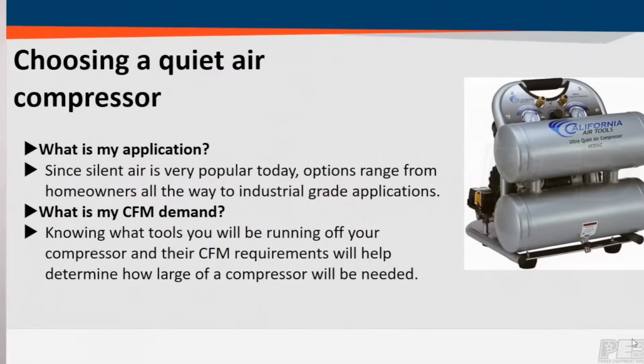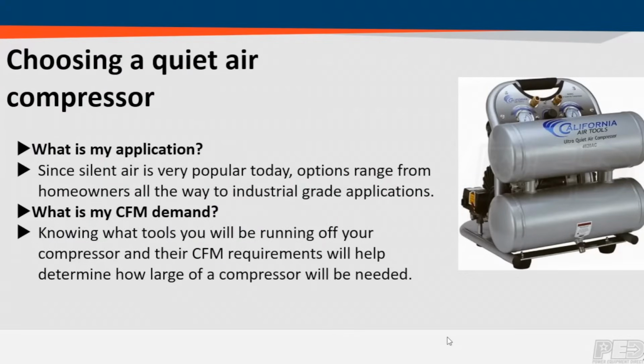Me personally, if you can find an air compressor that's about 75 decibels or less, that's pretty darn quiet for an air compressor. They even have air compressors out there nowadays that are quieter than the current conversation that I am having. So we're going to jump right into choosing a quiet air compressor. What's going to work best for you?